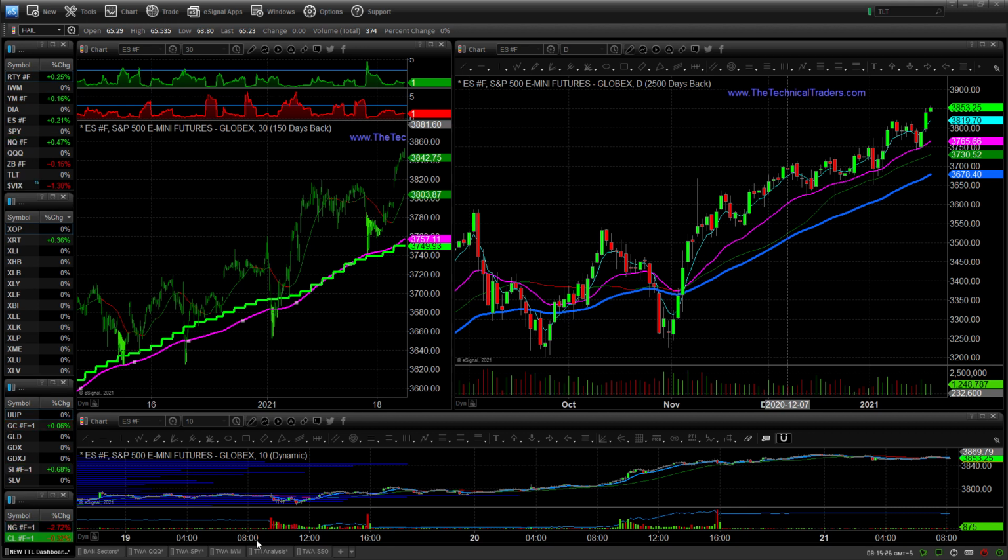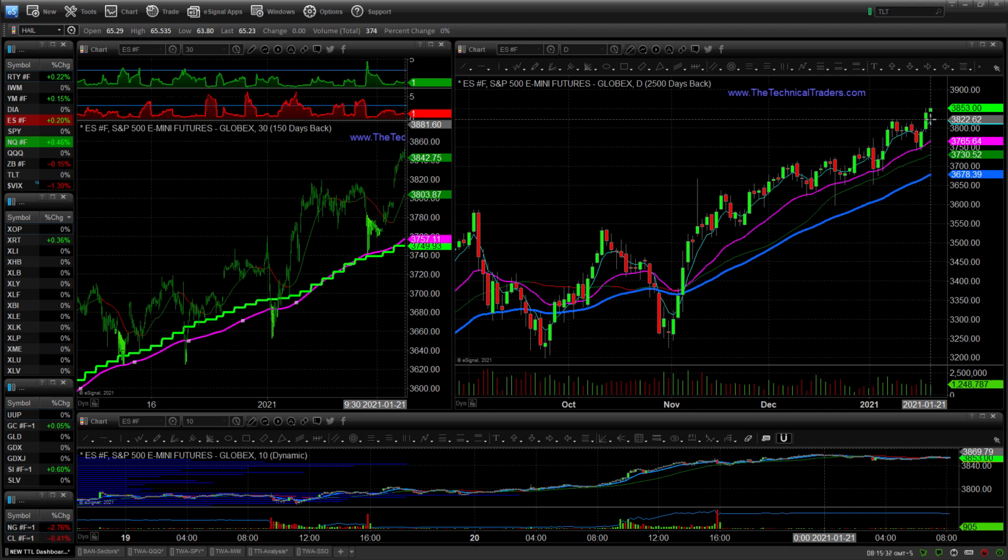Taking a look at the charts, we got the SP 500 daily futures chart here on the right. Another up day. Yesterday was a pretty big day, starting to break to the upside to some new highs again. Today we're pushing up even further.